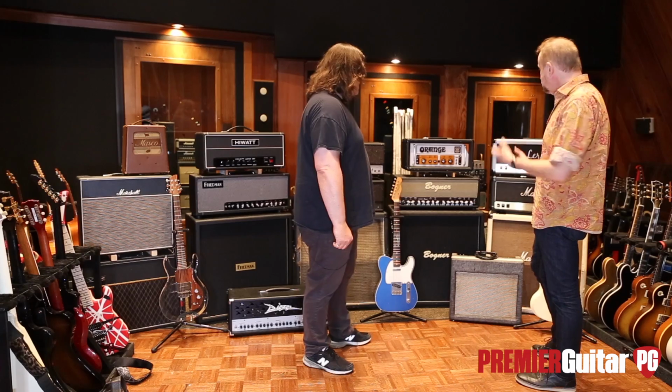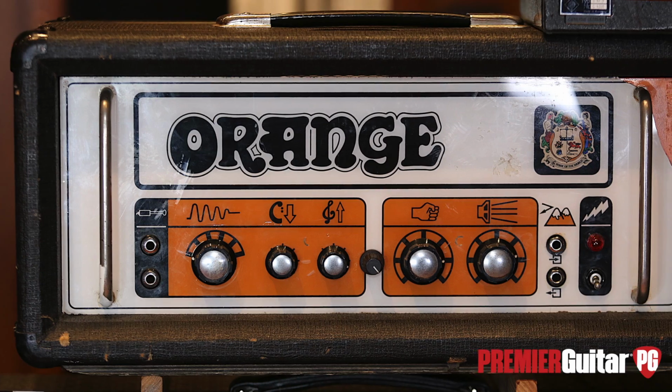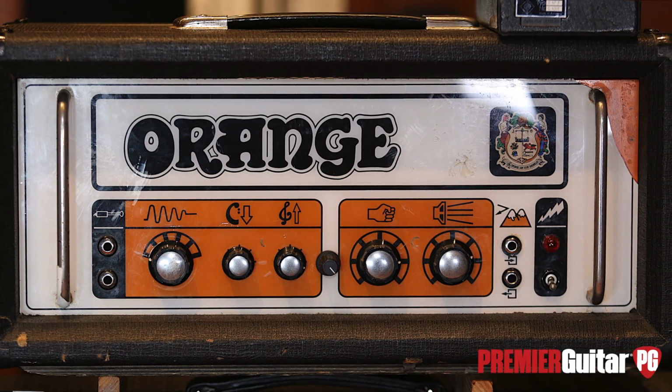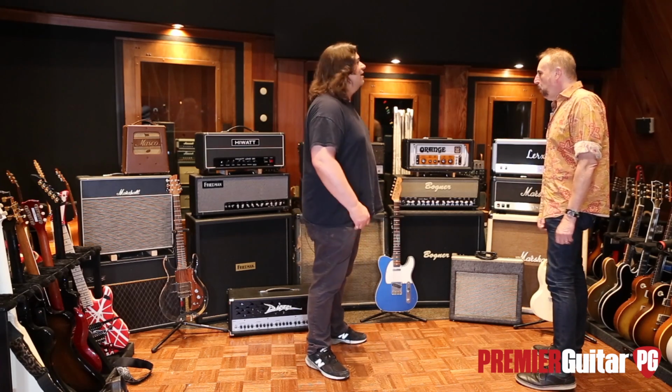It's great. And to your knowledge, is it all original at this point? It had a master volume mod on it when I bought it. So somebody was trying to make it break up more at lower volumes, but it didn't work. Okay. It's a beast. It's so loud.